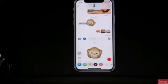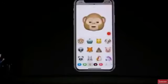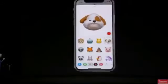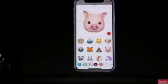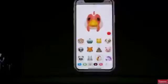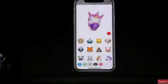We also let you manipulate these in full screen. You can audition your favorites, and there's some really great ones, like the kitty cat. He's so expressive and ferocious. It's a happy puppy. Check out the physics in the ears. The pig. We've got a chicken. And the unicorn, mythical creature, favorite of the startup.